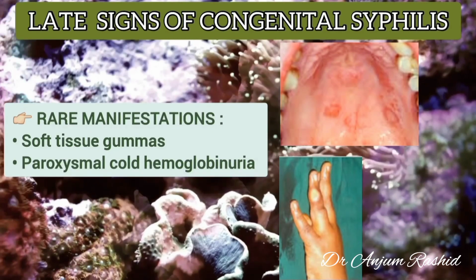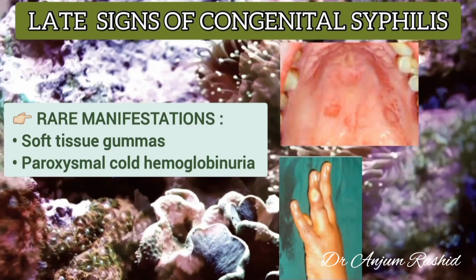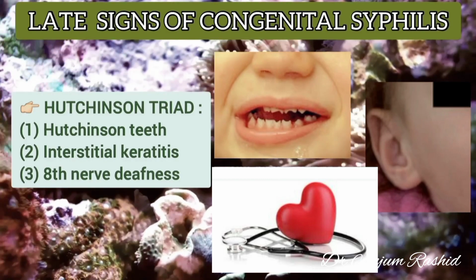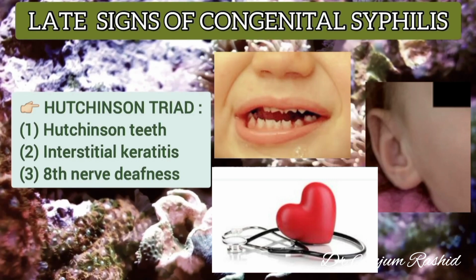Other rare manifestations include soft tissue gummas and paroxysmal cold hemoglobinuria. Now, Hutchinson's triad in late congenital syphilis includes 3 features. First is the Hutchinson teeth, then interstitial keratitis, and third is the 8th nerve deafness.